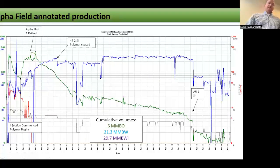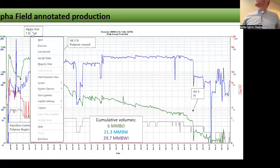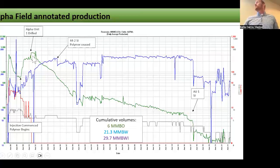Here's a graph of the entire field. You can see most of those wells were drilled in 87, 88. Nice big ramp up, started falling off, got unitized, and injections commenced. They also began polymer flooding this field almost immediately, I think immediately, when they started their injection. And as you can see, really nice response. The Alpha Unit 1 well was drilled here, just a few annotations. Public data has the production down here, but the field was producing about 1,500 barrels a day. And then the Alpha Unit 1 was drilled. It came on at 12 to 1,400 barrels a day for the first 9 months. So I just drew a line in there. And then it started falling off.